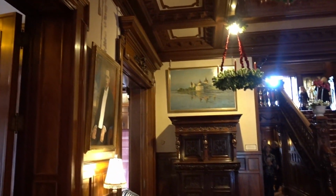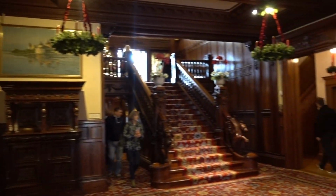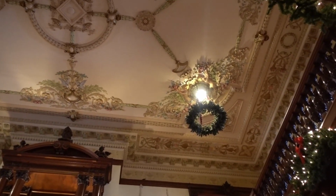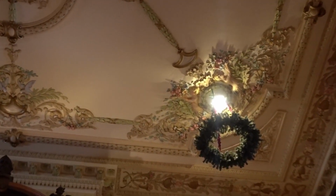This place is absolutely incredible. And I'm sure it doesn't show up on camera like it does in real life. So if you've never been here, you definitely have to put it on your list. Look at how ornate all of that is. Wow.